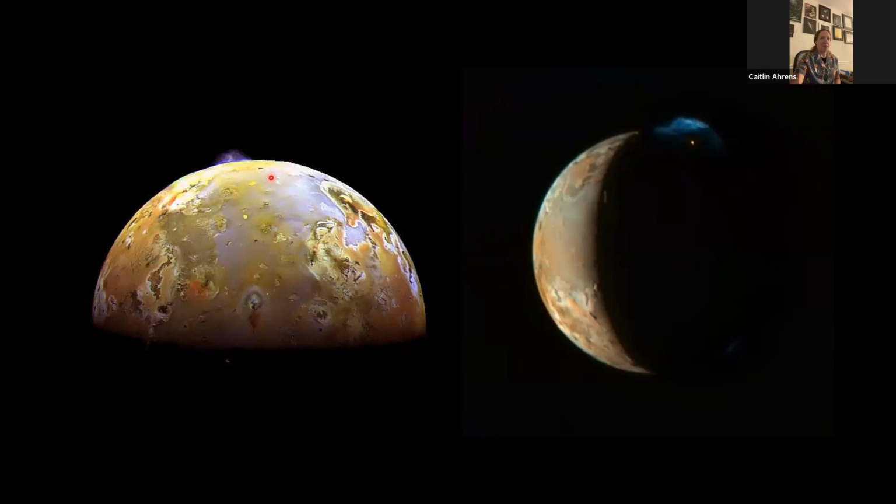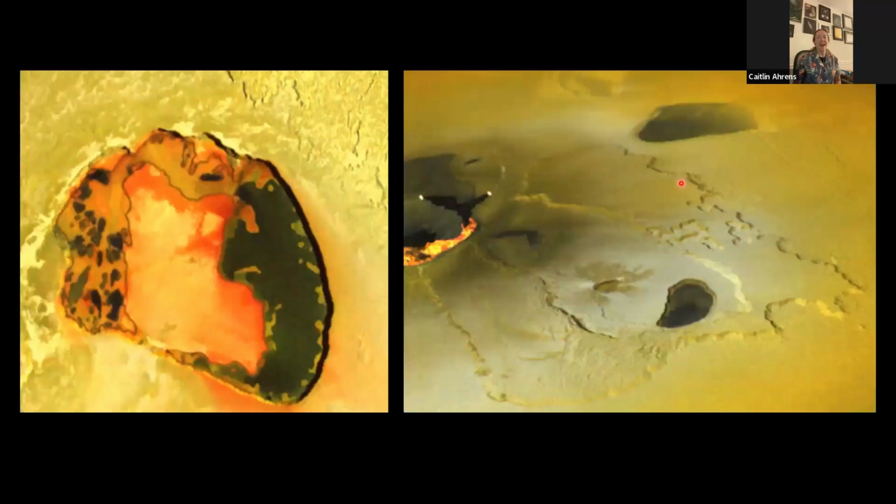It's closer. So these are separate images taken nearly a decade apart, actually. This is from the Galileo mission. So this is a big, beautiful geyser popping out. And then years later, when New Horizons arrived at Jupiter on its way to Pluto, it also caught a few big, beautiful plume activities going on here. So very active, very beautiful. Now let's look at these up close, shall we?